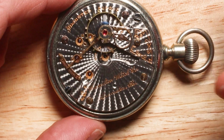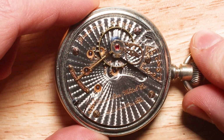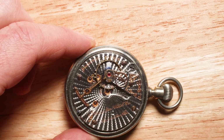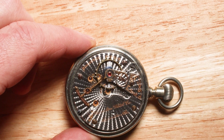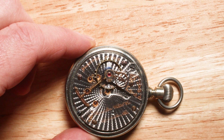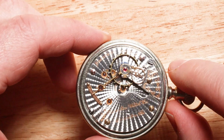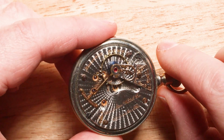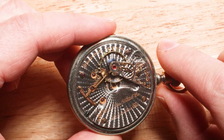Not a railroad grade standard at this time, although it was 17 jewels. They also would like to be adjusted in all positions as well. And then also being adjusted to the ISO will help it become railroad grade because it is a lever set. And yes, other movements have different patterns, but we're talking just in the 926 and for the 18 size Hamilton pocket watch.